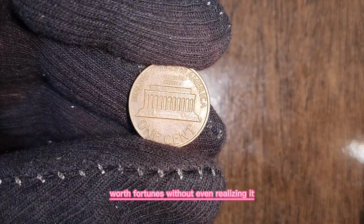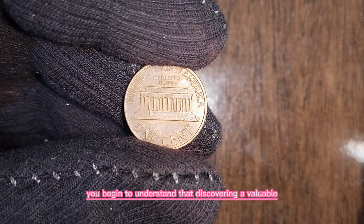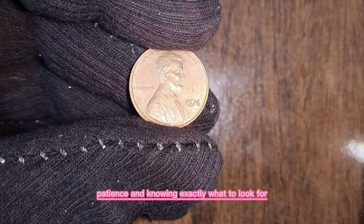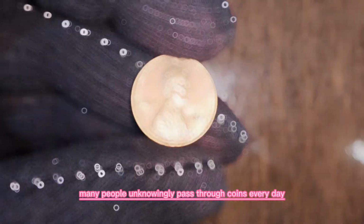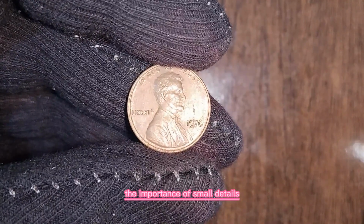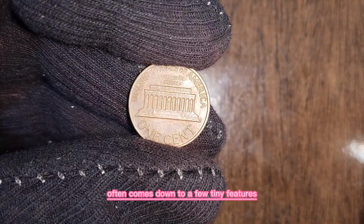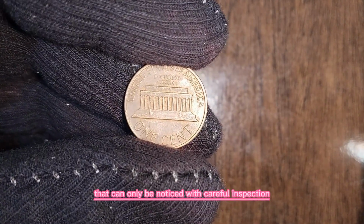without even realizing it. As the journey continues, you begin to understand that discovering a valuable 1976 penny is not just about luck, it is about observation, patience, and knowing exactly what to look for. Many people unknowingly pass through coins every day that could hold hidden value, simply because they do not realize the importance of small details. The difference between an ordinary coin and a potentially life-changing discovery often comes down to a few tiny features that can only be noticed with careful inspection.